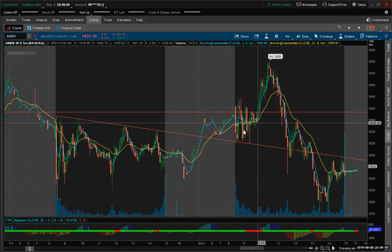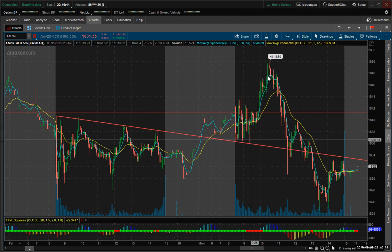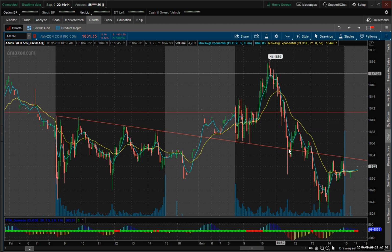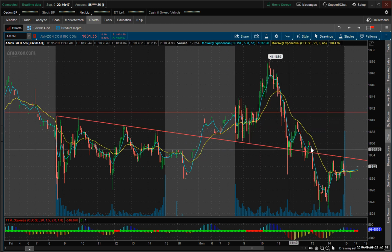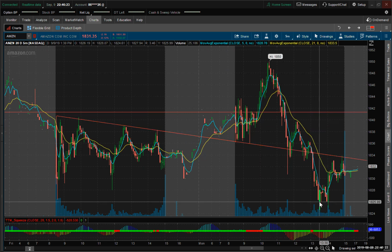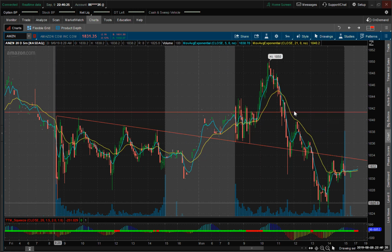It bounced really nicely here. You didn't really have to wait for this consolidation. Could have been buying right here. Man, that would have been a great place to be buying. And once it got up here, started to show signs of rolling over, you could have shorted it down into here, or even taken the breakdown right here till it actually put in a new low below yesterday's low.